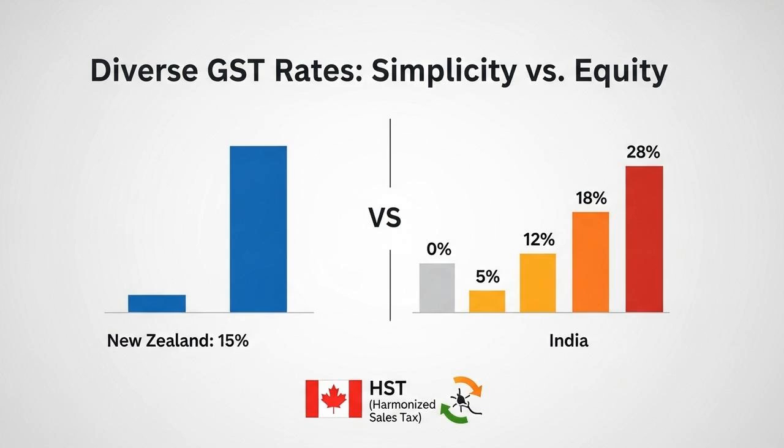A flat tax on consumption is considered regressive because it takes a larger percentage of income from low-income individuals than from high-income ones. To counter this, governments use those multi-rate structures like India's, or they provide direct support. Canada, for example, gives refundable tax credits to low and middle-income families to offset the GST they pay.